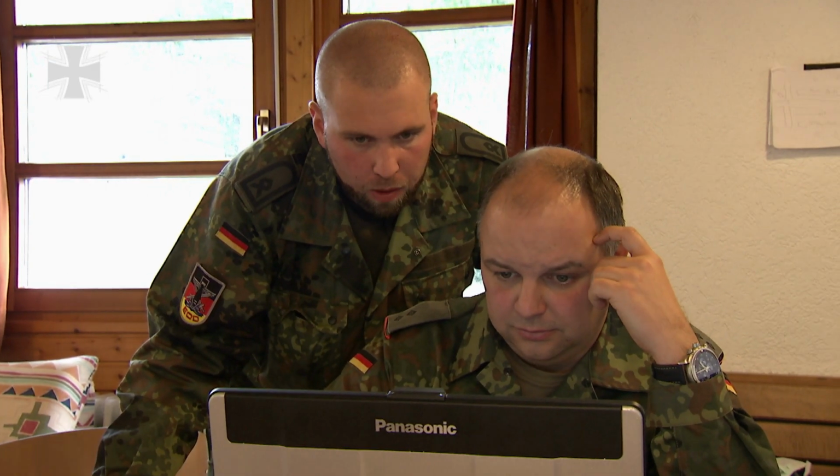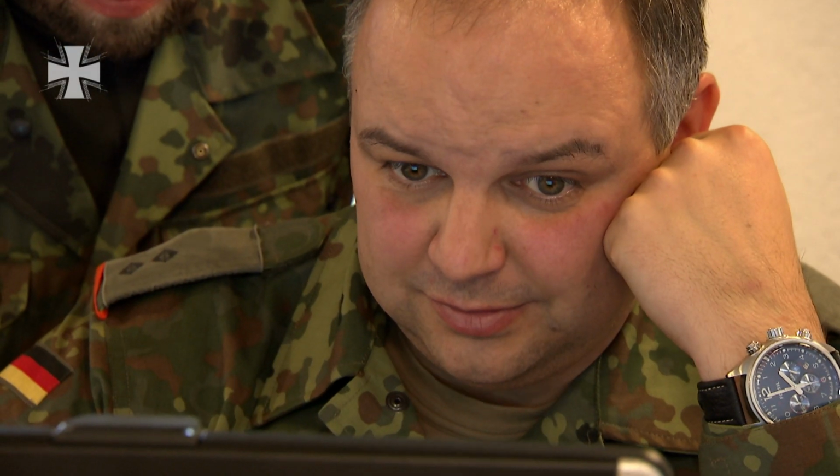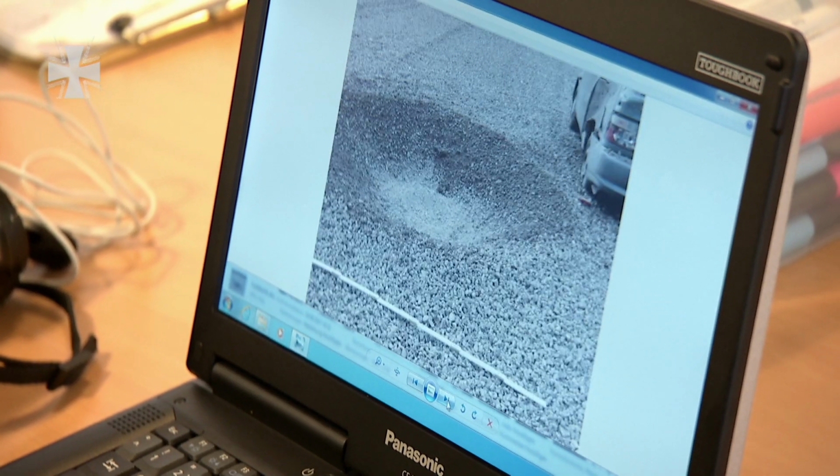And it is precisely this data that the team led by First Lieutenant Jochum will be working on as soon as it has returned from the crime scene.